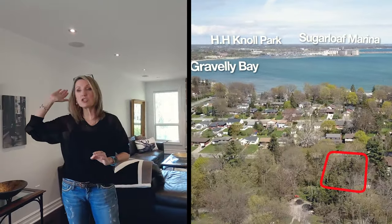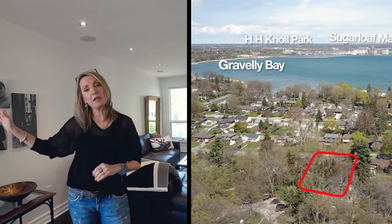You'll love it. You can launch your boats here, enjoy the summer on Lake Erie. There's a reason people move to Port Colborne. It's a fabulous lifestyle here to work and to play. You've got the lake. You're gonna love it here.